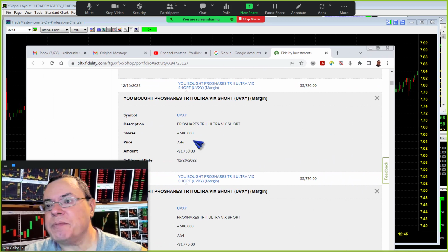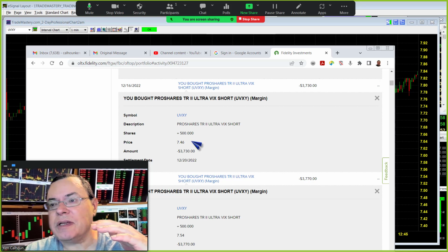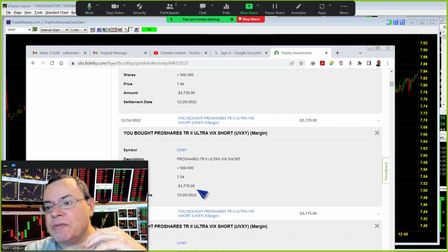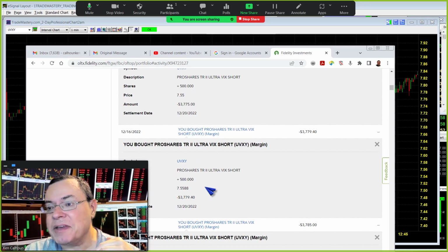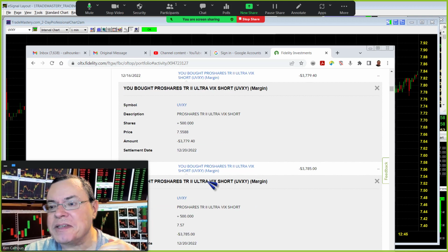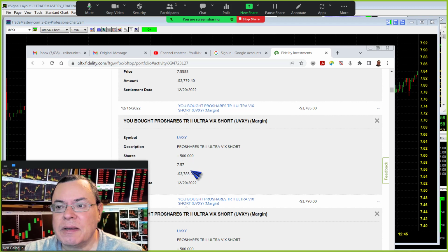So, for example, I was buying in 500 share blocks. So about 500 at 7.46. I bought more at 7.54. I bought more at 7.55. I bought more at 7.55 again. I like that price level. I was buying at the 7.57 and so forth.